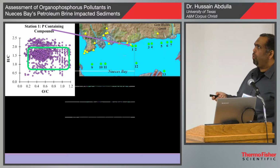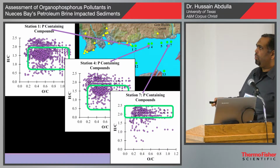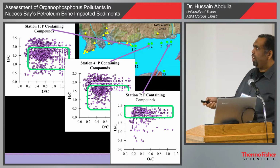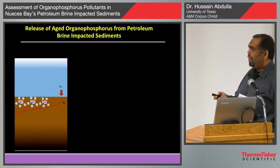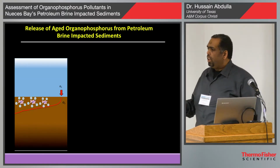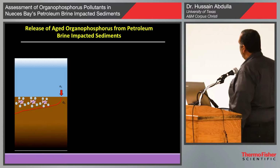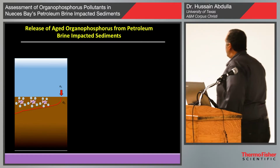The same thing with the phosphorus. See, we're having more of this, which is outside the aliphatic region, and as we go to station 7, away from near the discharge, it is almost gone. So we try to explain, apologize, I'm trying to explain here. I don't know if you can see this red line. So what is this?